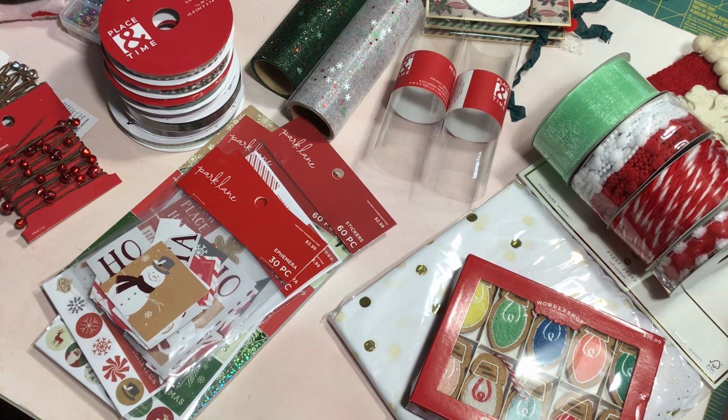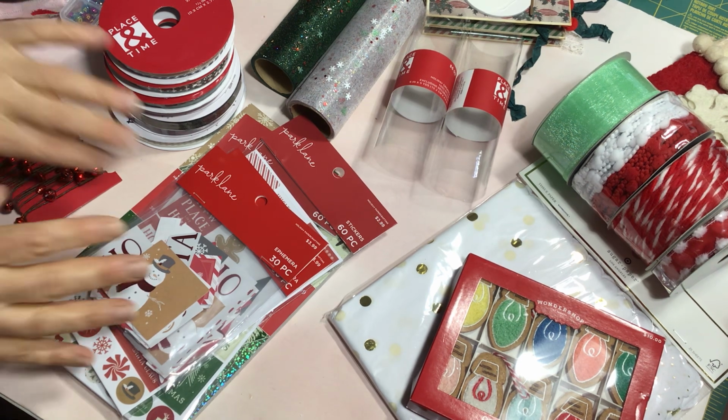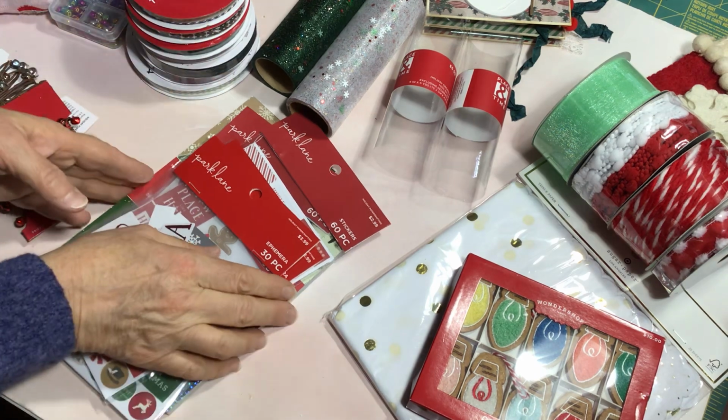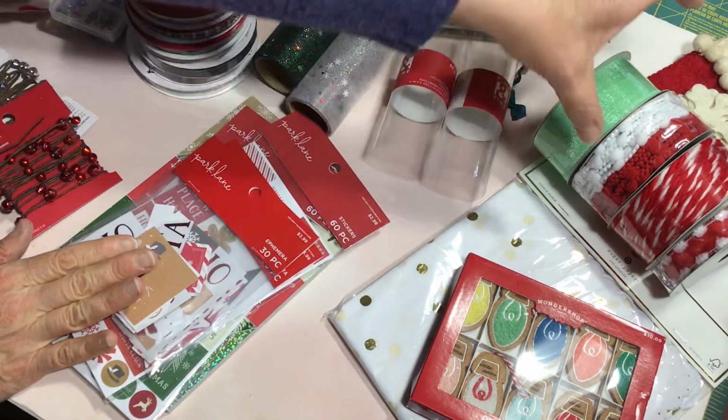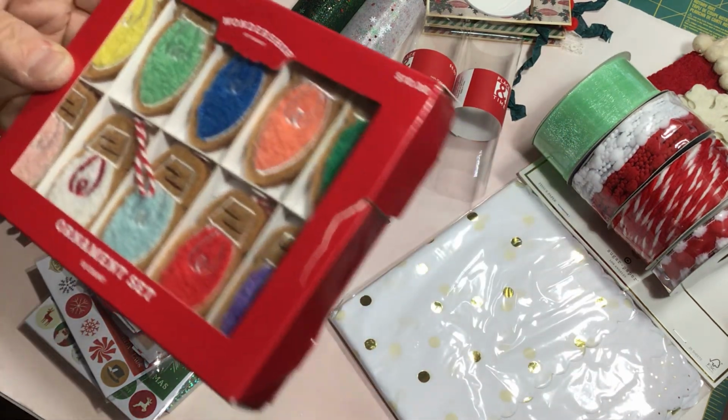So first I went to Target, the Target in my area, and they had all their Christmas materials at 50% off. And there wasn't much left, but I was able to pick up a few little goodies for a very reasonable price. The first thing I found was this. It was the only one on the shelf.